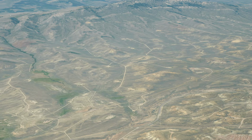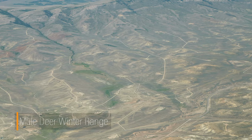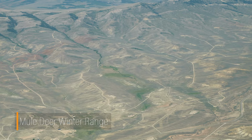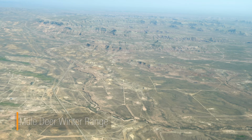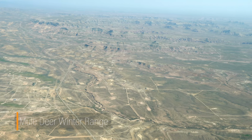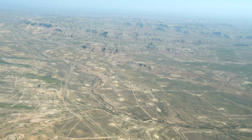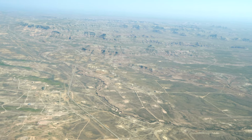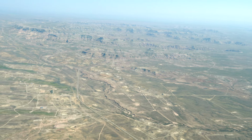You can see all these roads though. How has that affected the deer? All those that look like lakes are actually cooling ponds for oil wells and stuff. And that's detrimental. When we were kids, none of these roads were in here. It'd take you all day to get up there. Oh yeah, they crisscrossed this whole country with road after road after road.